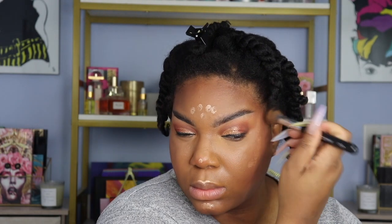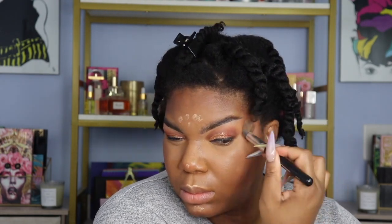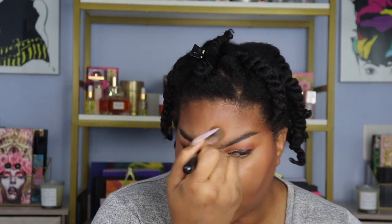So this is Flaunt. I used it today, and it's a really pretty shade. It's a little bit deeper than Champagne Gold, but not as light as Copper Gold, and it looks really nice on my skin. Next, we're going to move on to blush.